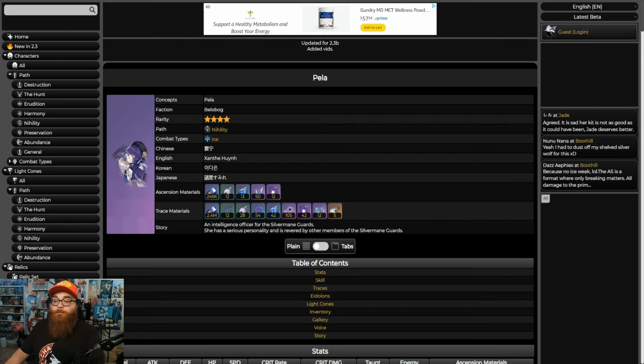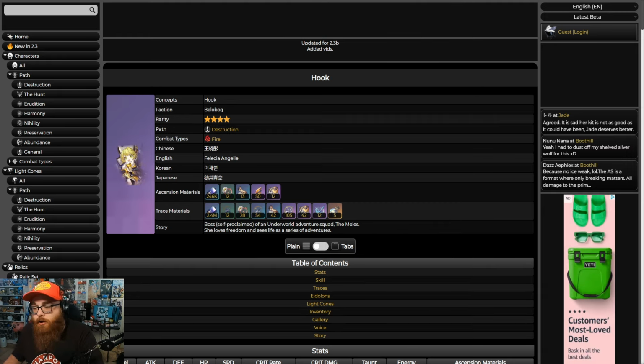But anyways, Acheron does get a solid boost with Nihility units alongside her, especially, I think it's like C1 or C2. But Pella is a great unit to have in general, even on a non-Acheron team. With that defense shredding capability, she is amazing and still considered a top tier 4-star. So I would definitely say if you do get Pella on this banner and you haven't E6'd her, that's still a win. Now let's talk about Hook.